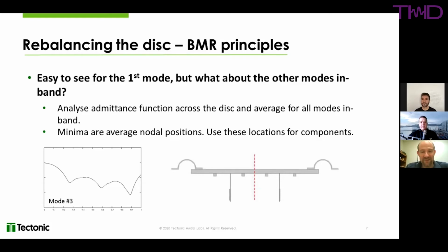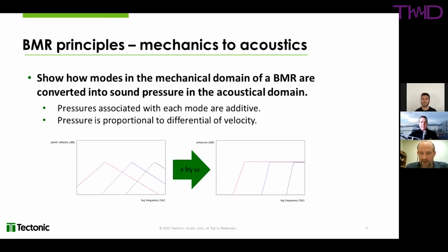And really that's one of the real beauties of BMR, is that you can get this full range behavior that's largely decoupled from the size of the device. And so you don't have to have multiple drive units and crossovers and so on. I'll get to some really good examples of that in a moment.